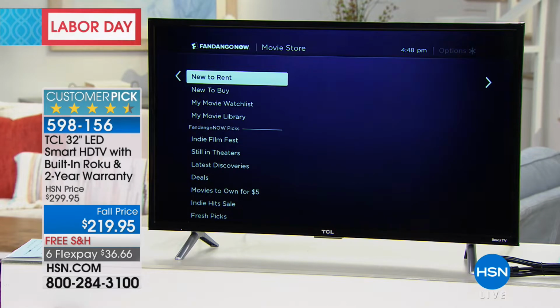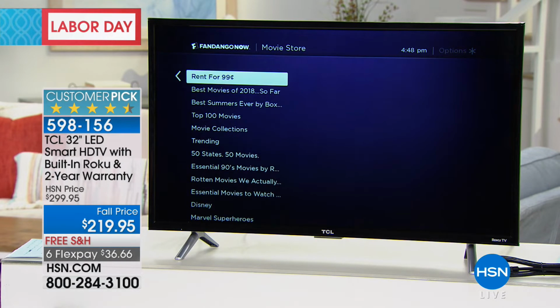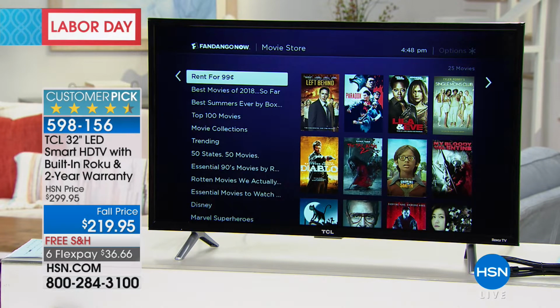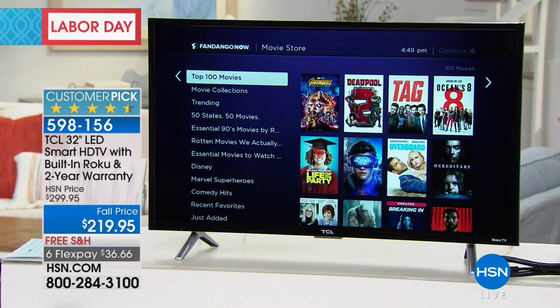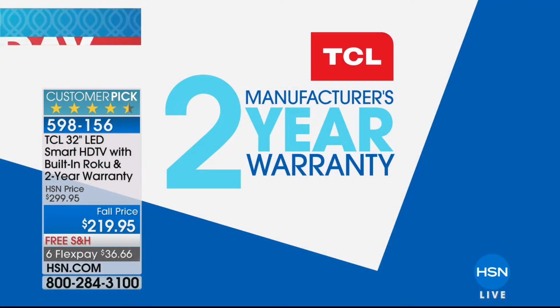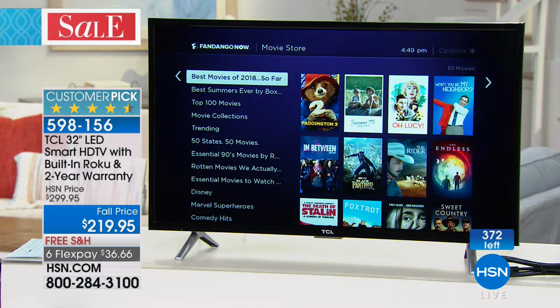When you break it down and think what you would pay for a 32-inch high-definition television, and then what you would pay for a separate Roku system, which you won't pay for because the Roku's built in, and then the 2-year warranty they offer you at checkout, that is all included. The HDMI cable is even included today. So it's $36.66, free shipping and handling as well. This takes care of there's nothing to watch.